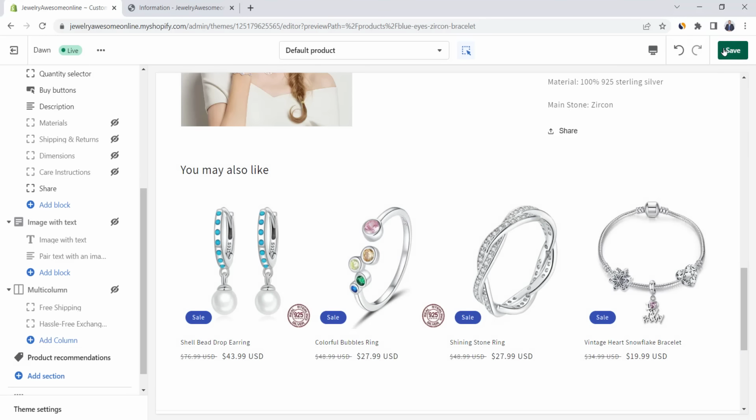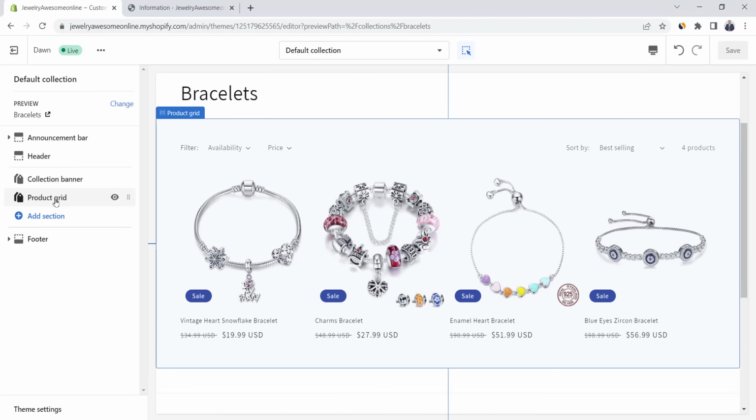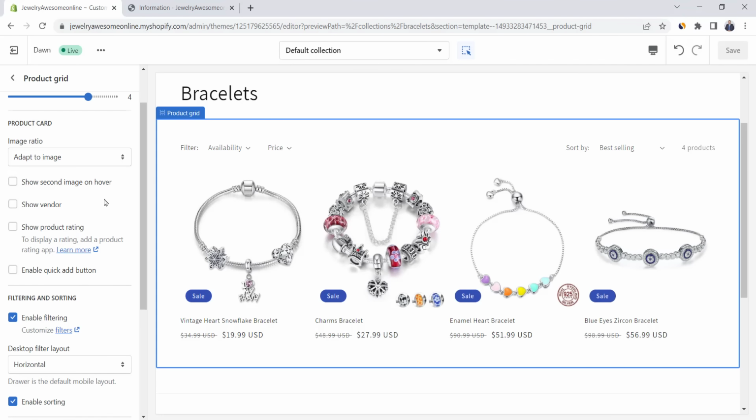Choose it from here. Click on Default Collection. On the left side, click on Product Grid. You can decide how many products per page and how many columns on desktop. And here, for example, you can choose to show second image on hover. You can play with it and decide what you want.